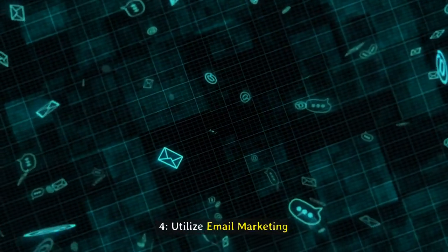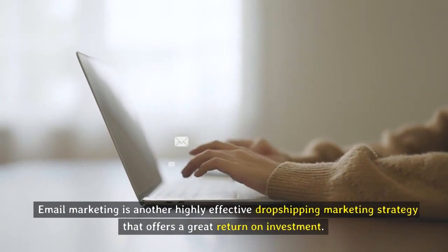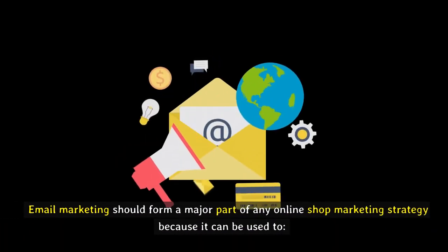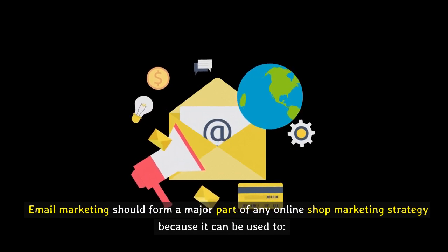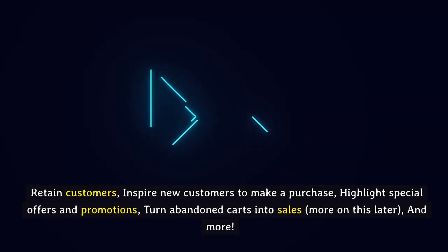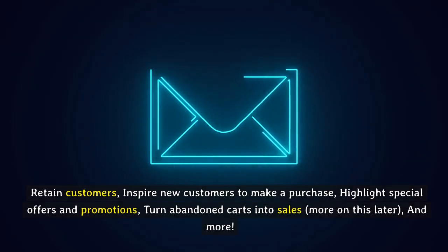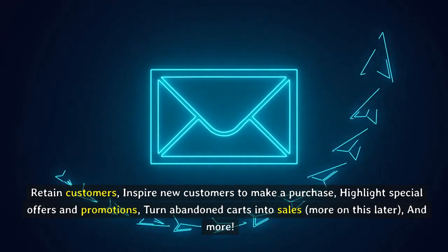4. Utilize email marketing. Email marketing is another highly effective dropshipping marketing strategy that offers a great return on investment. Email marketing should form a major part of any online shop marketing strategy because it can be used to retain customers, inspire new customers to make a purchase, highlight special offers and promotions, turn abandoned carts into sales, more on this later, and more.